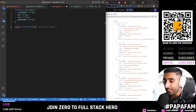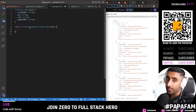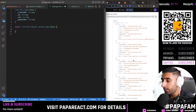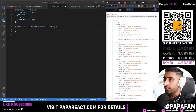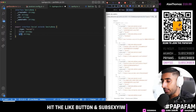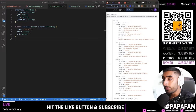Right. So we're going to say export interface social. And what we're doing is we're extending sanity body. So we're saying this is a type or an interface, but it has all of this and it has extra stuff. Okay. So then what I did is I looked through here and I thought, okay, what do we have different here? So in this case, here we have a type, which is always going to be the value social. And then we have a title, which is string, and a URL, which is string. Right. So I've essentially done this for you for all of the following ones to come, right?